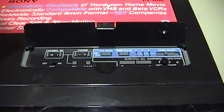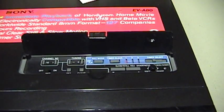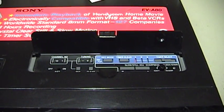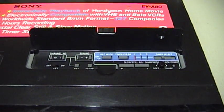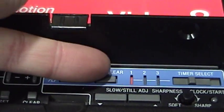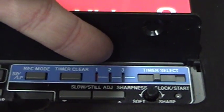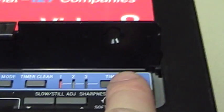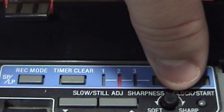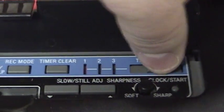This is one of those odd sort of hybrid tuners that allowed you to specify a couple of different channels in each position, and it also allowed you some controlling of the fine tuning. Up here you can set the recording mode, you can clear all the timer programs, and there are three timer positions that you get to choose with this slide switch over here. When you operate the slide switch, you can see that the red marking moves between 1, 2, and 3.